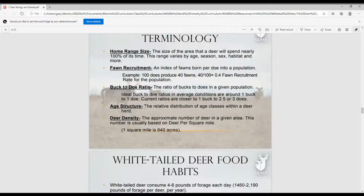You have age structure, which we've talked about a little bit. So this is talking about the different ages of deer within a population. You have deer density. So this is how many deer live in an area. So this number is typically going to be expressed DPSM, deer per square mile. So 1 square mile is 640 acres.